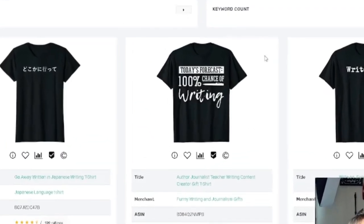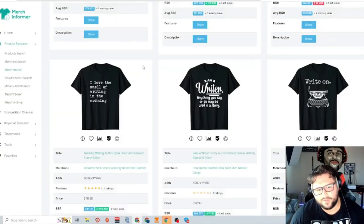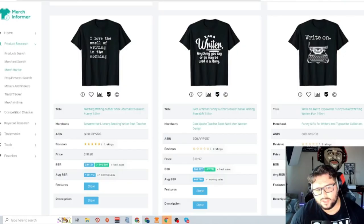Today's forecast, 100% chance of writing. Right on. And look at, these are all simple text-based designs. Come down, I love the smell of writing in the morning, right? Love the smell of coffee in the morning. And I love the smell of, you can literally change this one keyword out and you can have 100 different designs. But I like the idea here.